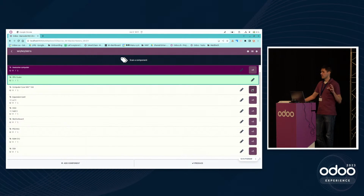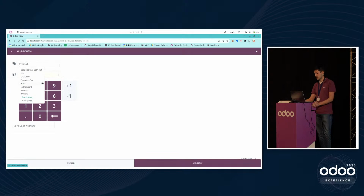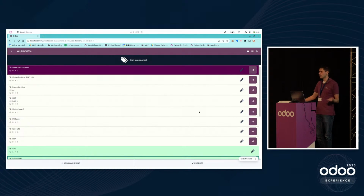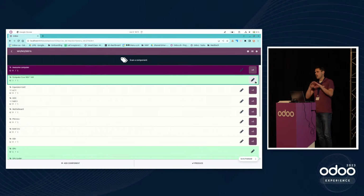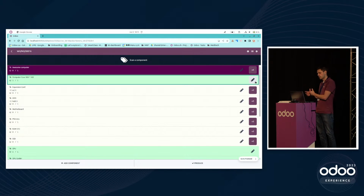Now I want to take my computer case, but I just noticed that my computer case is broken. So I want to put it in a scrap location. We have a barcode command scrap that I can scan to directly put my computer case into the scrap location. If you didn't print the barcode command, you can still click on the little wheel and you see that we have a scrap option. I select or I scan my computer case and now it's scrapped. That means I also have to scan another one to use it. And that means that at the end of my manufacturing process, I will have two computer cases out of my stock. One put directly in a scrap location, the other one consumed in my manufacturing process to create my new computer.